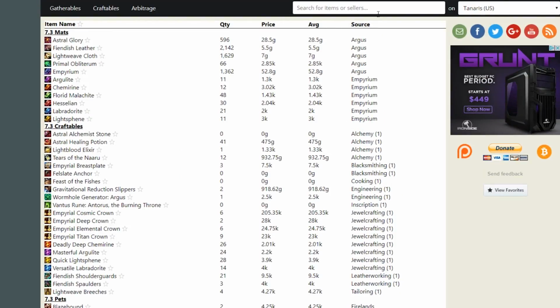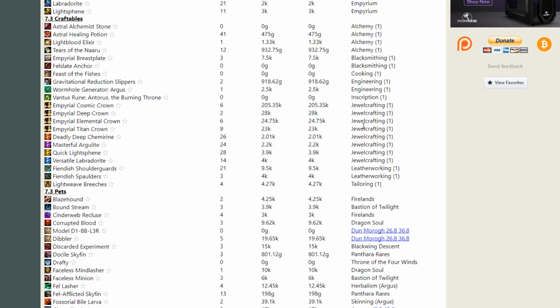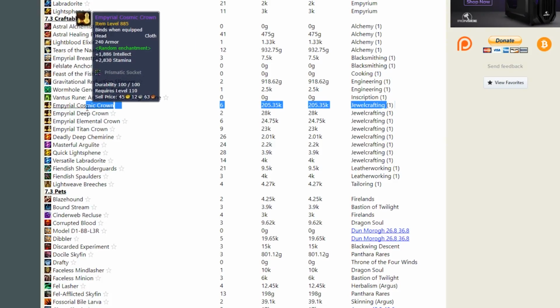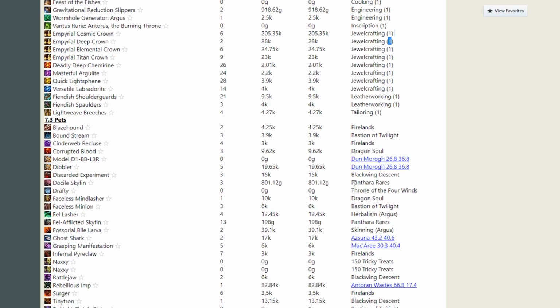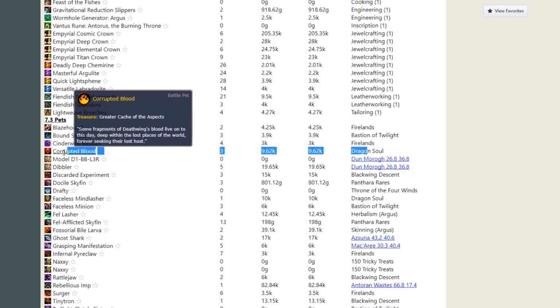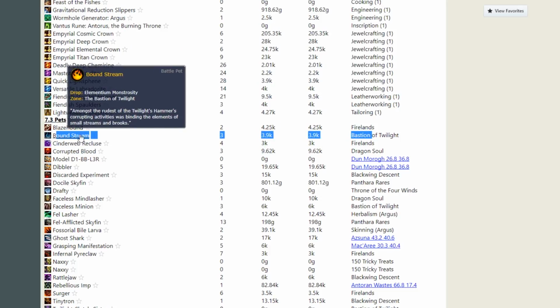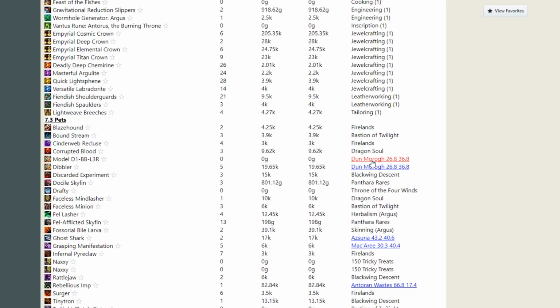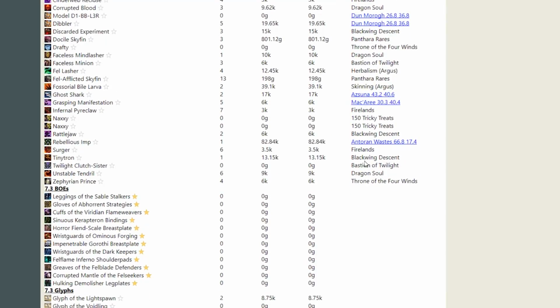But I still never said what I was geeking out about. I love this source. You can see where to get this stuff. So this is from Jewel Crafting, and it's even got the rank you need. But then here, Corrupted Blood is from Dragon Soul. Bastion of Twilight gives you the Bound Steam. But then you've actually got waypoints in here. Good job.